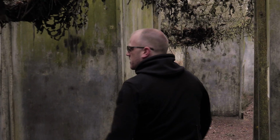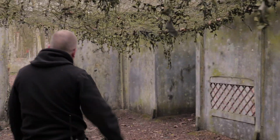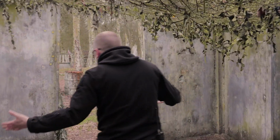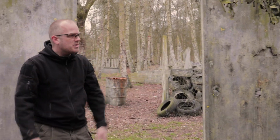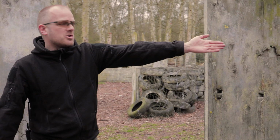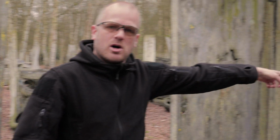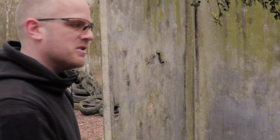We're going to carry on this way though. Another exit there, another exit here. So it's not completely enclosed. Again, it just keeps the gameplay a bit more interesting. You've got some walls to hide behind. I mean, even this little cubby hole in here, there's a hole right in the middle there, which you can use as a sneaky shooting out hole, or somebody could possibly get you from the outside in. So you're not always safe in here.